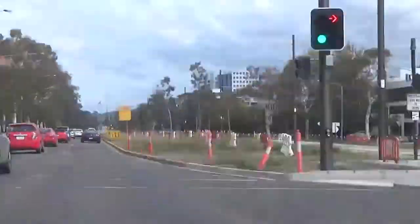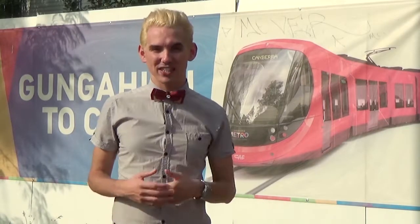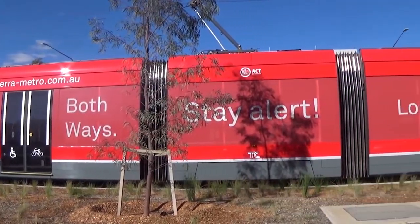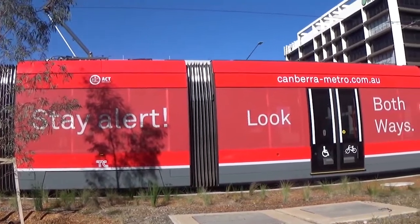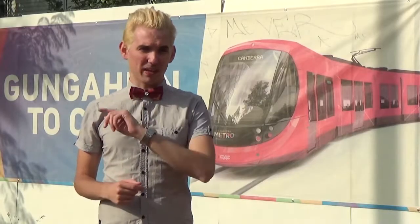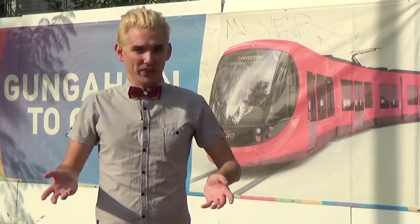The 14-strong fleet of light rail vehicles means you will never have too long to wait, with one coming past every 6 minutes during peak hour. If you're worried about not getting a seat, don't be. Each light rail vehicle measures just under 33 metres long and can carry up to 207 passengers. Now you may have noticed that I've been very careful in calling these light rail vehicles and not trams. And you're probably wondering what the difference is.